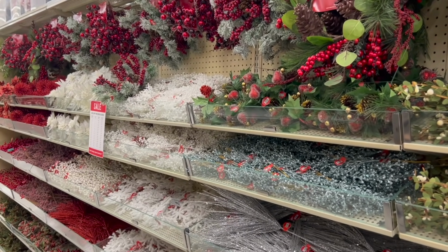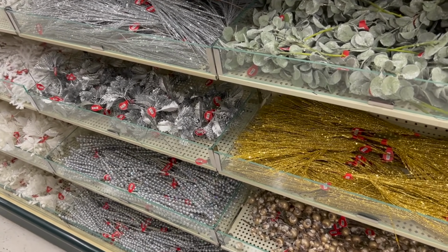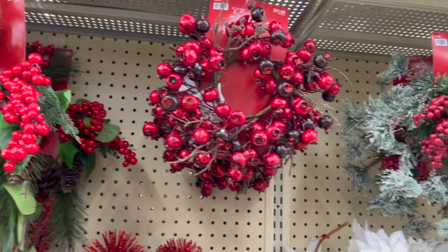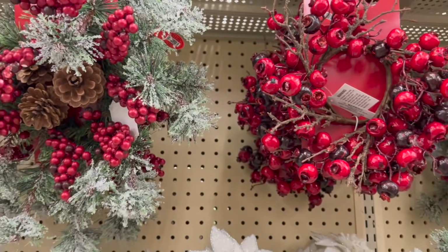Okay, so now let's head over and check out Hobby Lobby's picks and florals for Christmas. They have a huge selection, and I really think that they have good quality for their price. They also have these mini wreaths that you can set around a candle, or maybe even tie a ribbon and put on the back of a dining room chair or kitchen chair.